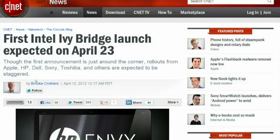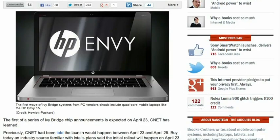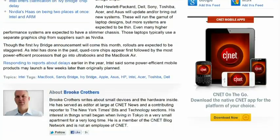Speaking of pissing me off, yet another Ivy Bridge launch rumor. This time it's CNET. Quote, the first Intel Ivy Bridge launch expected on April 23rd. We know 15-inch Apple MacBook Pros are kind of running out, or the channel seems to be emptying on those. Could be Apple, could be HP, could be Dell, could be Sony, could be Toshiba. We expect staggered rollouts as they bring the chip online and move it across different manufacturers' lineups. But yes, previously CNET and others have been told that the launch would take place between April 23rd and 29th.